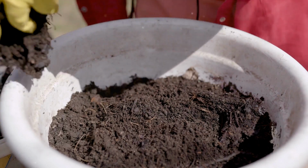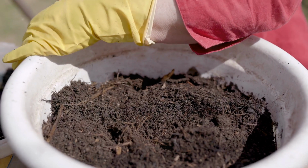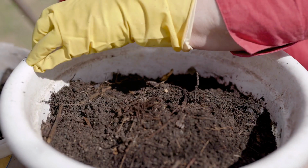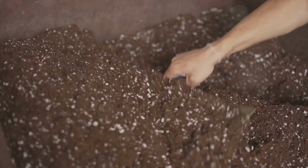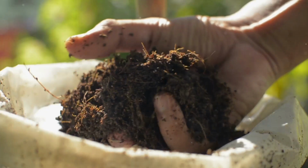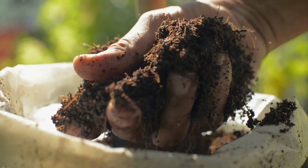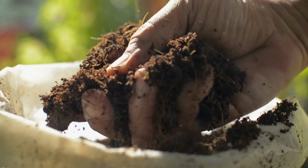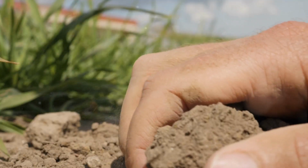Organic soil, or as I like to call it, Mother Nature's secret recipe, is a smorgasbord of decomposed plant matter, minerals, and a bustling community of microorganisms. Think of it as the all-you-can-eat buffet for your plants, providing a steady diet of nutrients. But like any good thing, it does have its drawbacks. Organic soil tends to be heavier and can compact over time, which might make your plant feel a bit claustrophobic. And let's not forget, it can be a bit pricier than its non-organic counterpart.